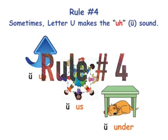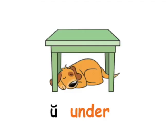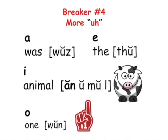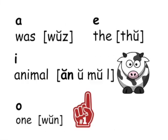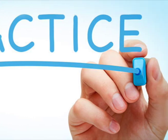Rule number 4. Sometimes letter U makes the A sound as in up, us, and under. Breaker number 4. All vowels can make the A sound. Was the animal one? It just takes practice.